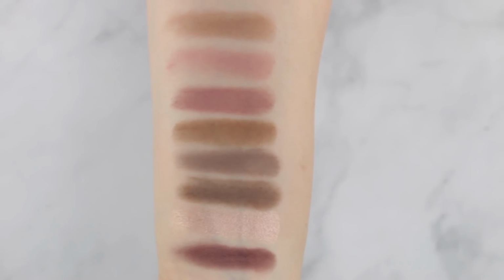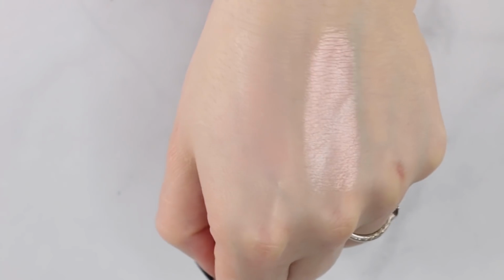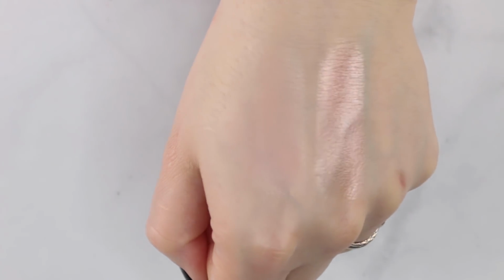I feel like the matte shadows are blending beautifully, lasting beautifully on my eyes. The foiled shade down here is absolutely beautiful. If I have one complaint right now, it is that the shade Shimmer Shimmer feels a little dusty and doesn't even feel like the best satin feel to me. Now, for my purposes, it does work because it brightens my inner corner without being super metallic.